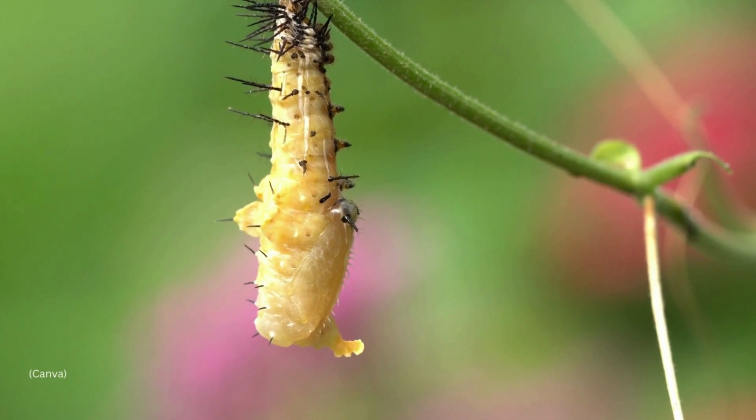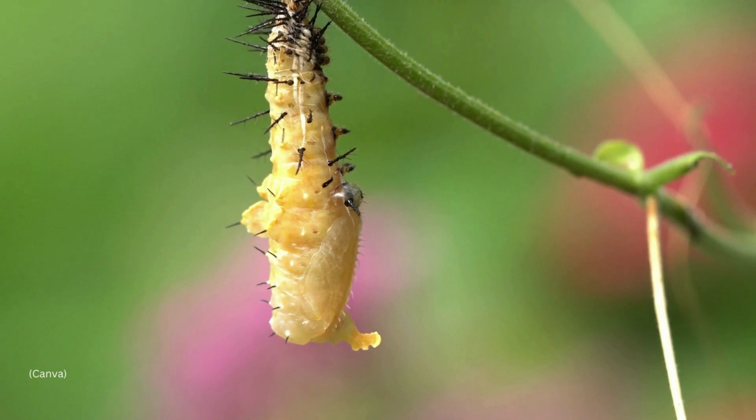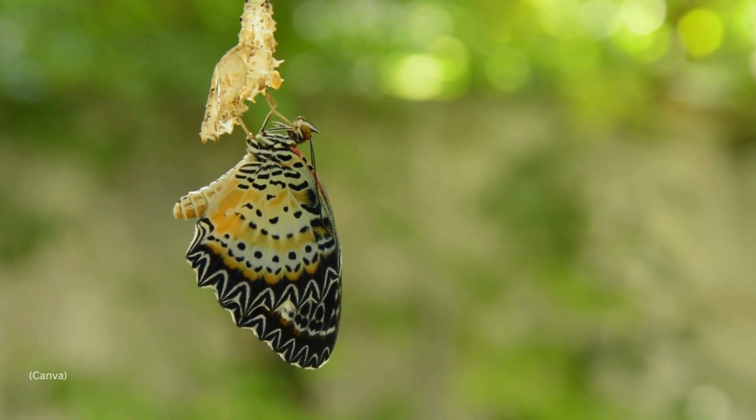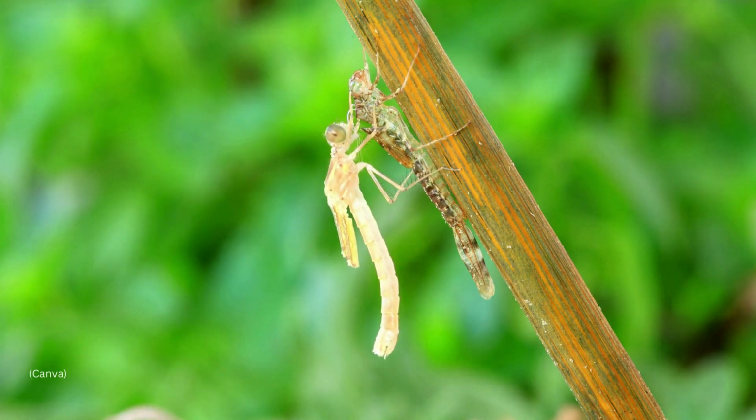Others, such as butterflies, beetles, and ants, undergo complete metamorphosis. Adults lay eggs which hatch into larvae, which then change into a pupal resting stage from which the adult eventually emerges.